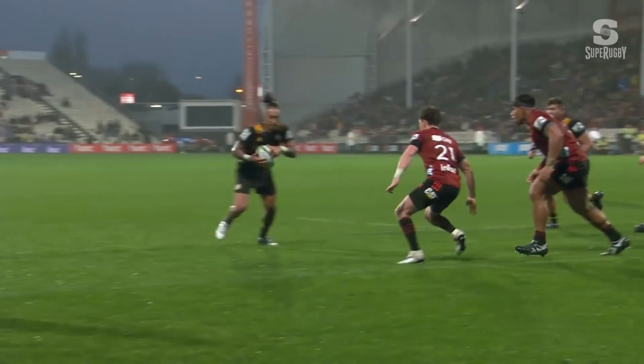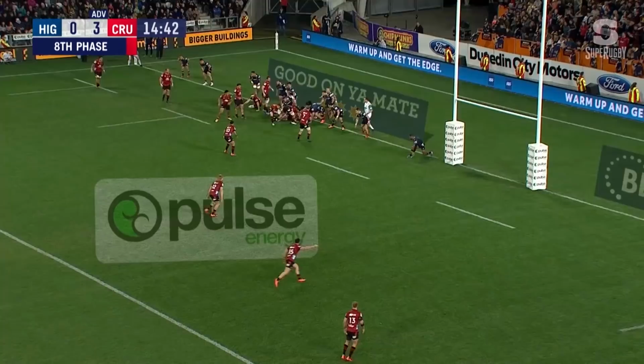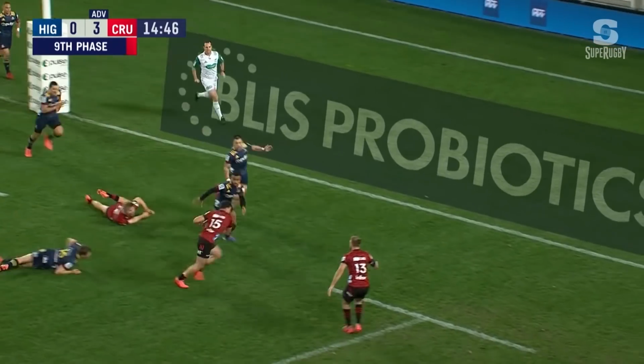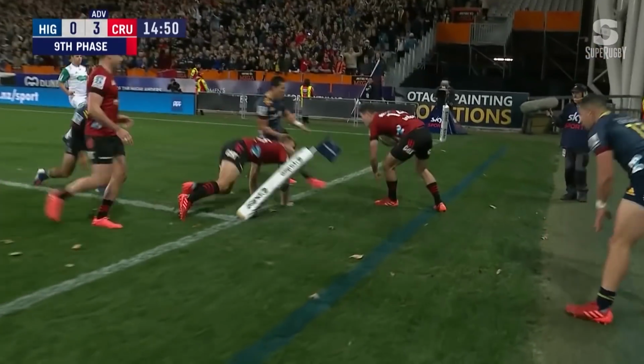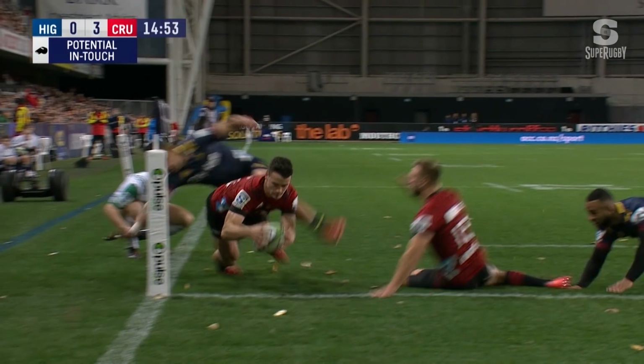Oh, the Chiefs strike. They get the line out right, and they get the finishing right. They're back in it, KT. Now they look to release the backs. Mwonga, got you! Havili! In for Jordan in the corner! Oh boy, that's close! Did he get it down?